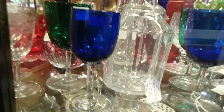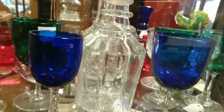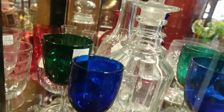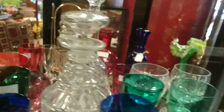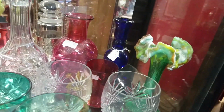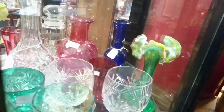What we've got down here, nice royal shaped decanter, that's £22. It's only a pint one though. Yeah, you see lots of these. They used to be really collectible, but people don't really collect them anymore. What else is in here? There's a Bristol blue candlestick over there. I couldn't tell much about it without getting it out. I'm not going to do that.